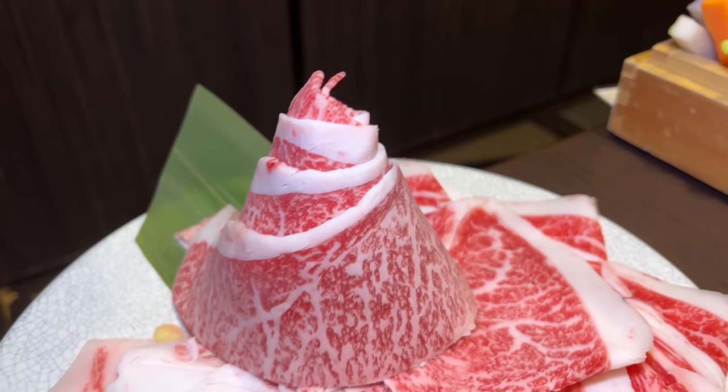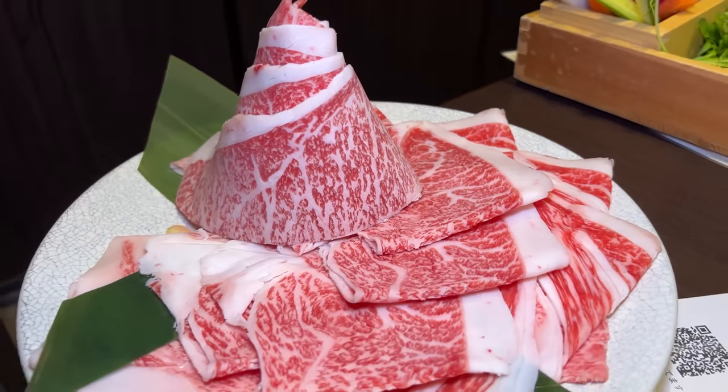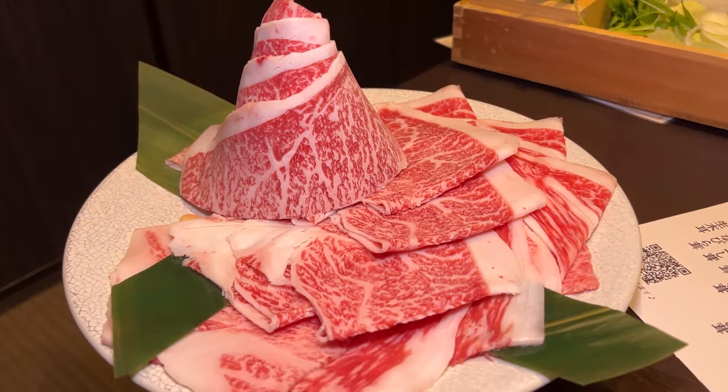And I always recommend this whenever you come to Japan. If you can, find some amazing all-you-can-eat A5 wagyu steak places, like a shabu place or a yakiniku place. I mean, you can go to a fancy restaurant and get a steak for over $100, maybe $200, maybe $300. But coming to places like this, if you just want to get the $70 option, it's such a great deal. Amazing, amazing quality stuff. Round one is done.